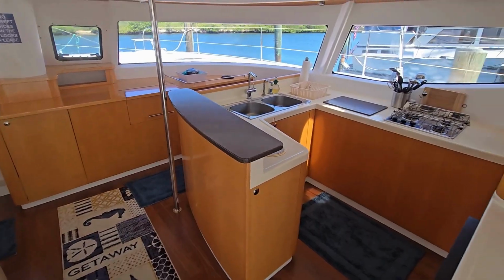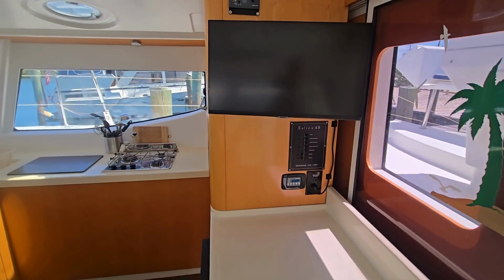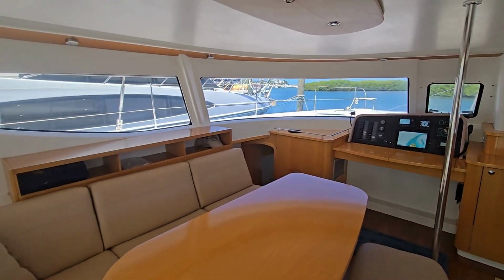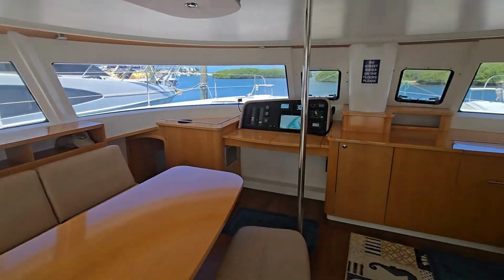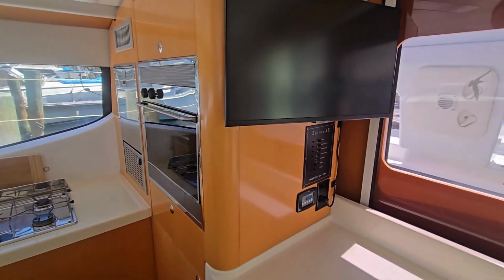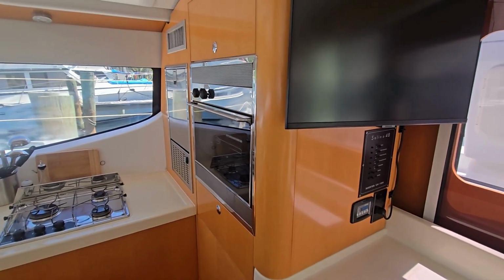Again, her salon, just absolutely gorgeous. I mean, the woodwork is fantastic. Like walking into a showroom, a time machine, if you will. So we'll start over in the galley. Here we've got the TV, which is hooked into Starlink. The Starlink system will come with the boat. You just need to get your own subscription to it.